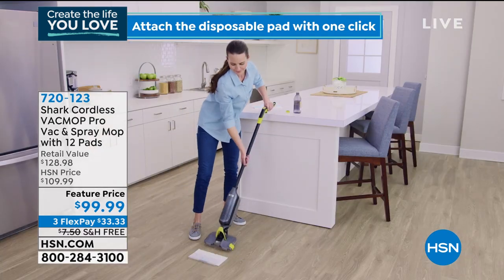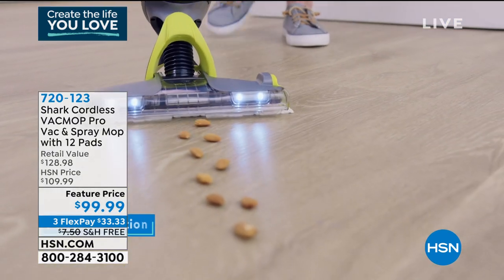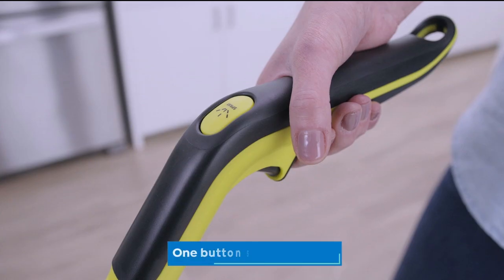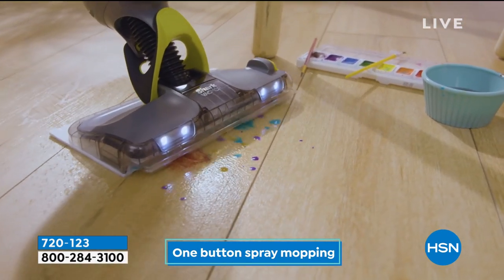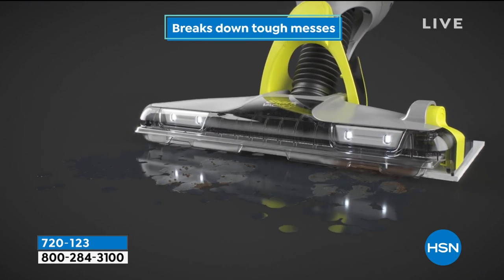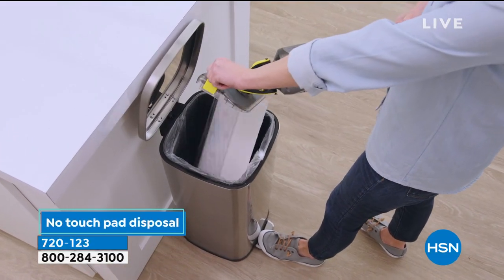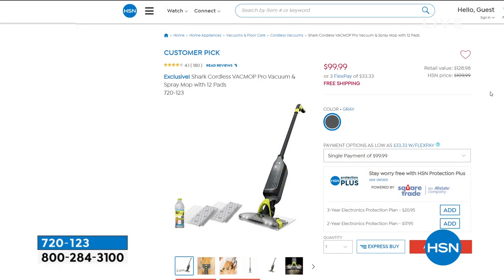I also wanted to mention the Shark cordless vac mop that we have for you. This is the Pro Vac. It's a Pro Vac and a spray mop all in one. It's a complete clean all in one with that great disposable pad that you never have to touch because of the way you can dispose of that pad. It's got powerful vacuum suction, so it pulls in the dirt and debris, and they're locked away directly into that disposable pad. No moving the mess or pushing the mess around.